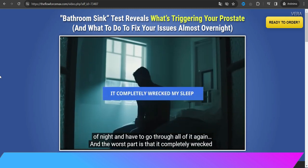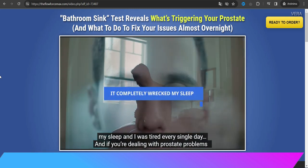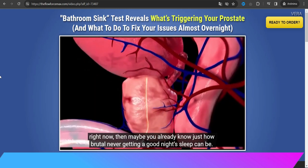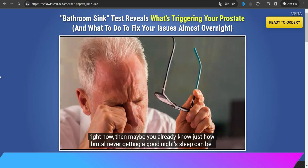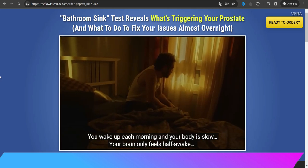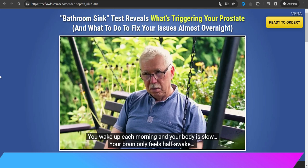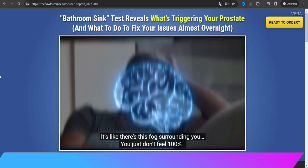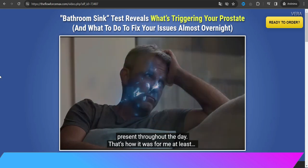And the worst part is that it completely wrecked my sleep, and I was tired every single day. And if you're dealing with prostate problems right now, then maybe you already know just how brutal never getting a good night's sleep can be. You wake up each morning and your body is slow. Your brain only feels half awake. It's like there's this fog surrounding you. You just don't feel 100% present throughout the day. That's how it was for me, at least.